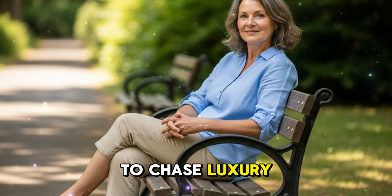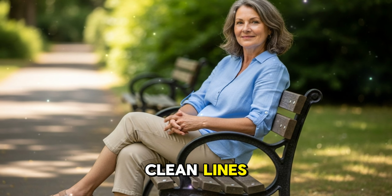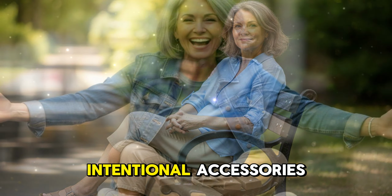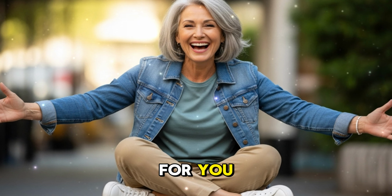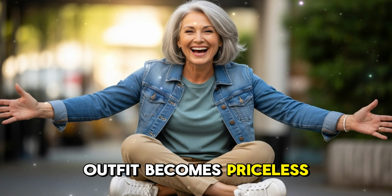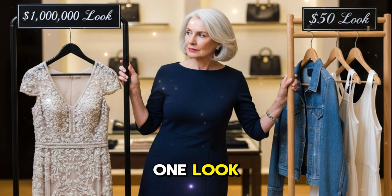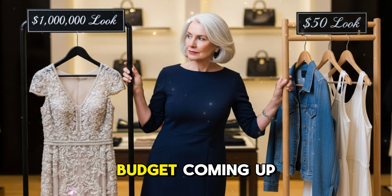Bottom line, you don't need to chase trends. You don't need to chase luxury. You just need to elevate the essentials. When you wear clean lines, flattering colors, and intentional accessories, when you walk into a room knowing you dressed for you, not for approval, that's when even a $50 outfit becomes priceless. And the best part? These 5 tricks aren't just for one look. They're timeless tools you can apply every single day, no matter your budget.